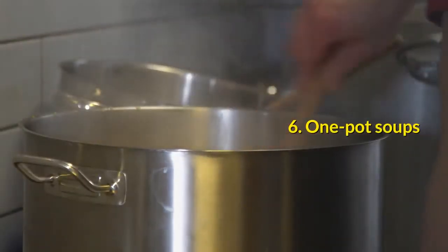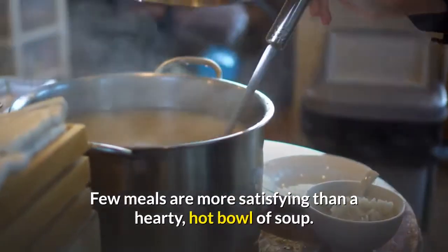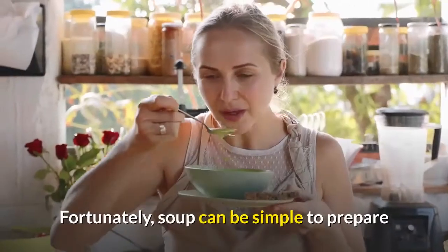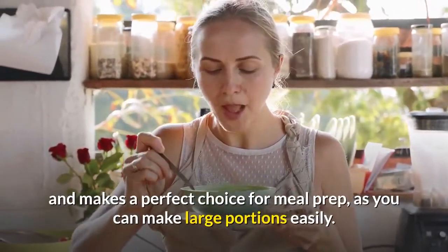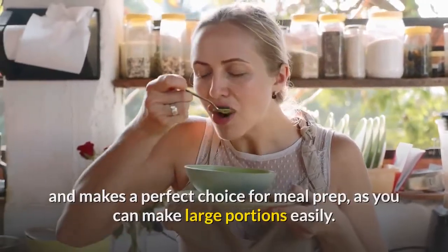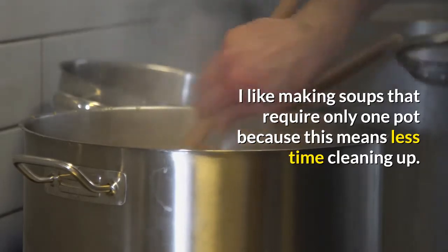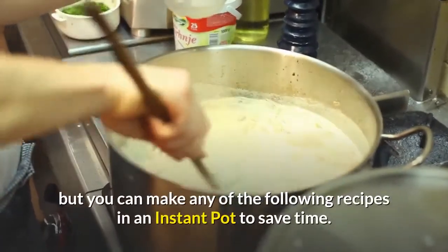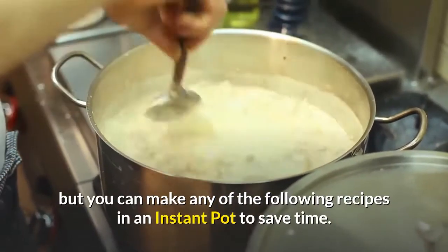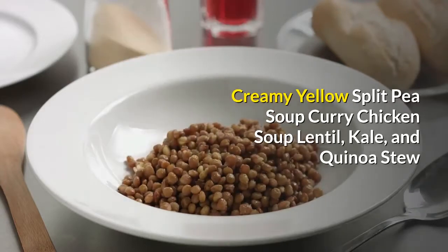6. One-pot soups. Few meals are more satisfying than a hearty, hot bowl of soup. Fortunately, soup can be simple to prepare and makes a perfect choice for meal prep, as you can make large portions easily. I like making soups that require only one pot because this means less time cleaning up. I make my soups on the stovetop, but you can make any of the following recipes in an Instant Pot to save time. Creamy yellow split pea soup, curry chicken soup, lentil, kale, and quinoa stew.